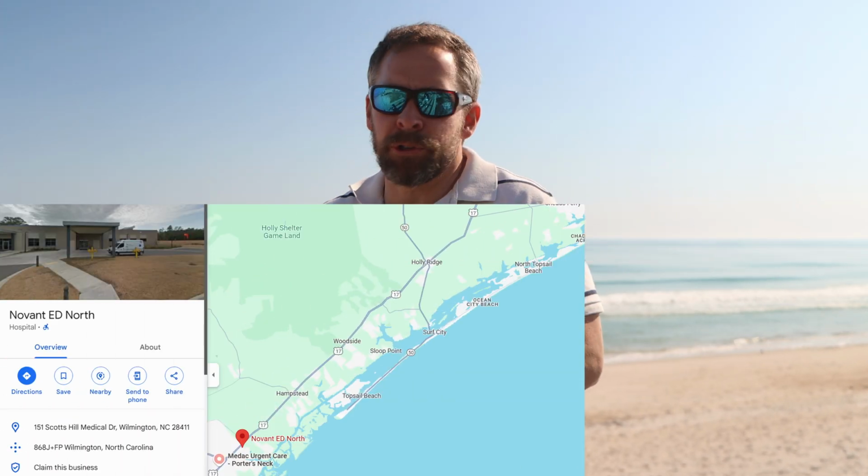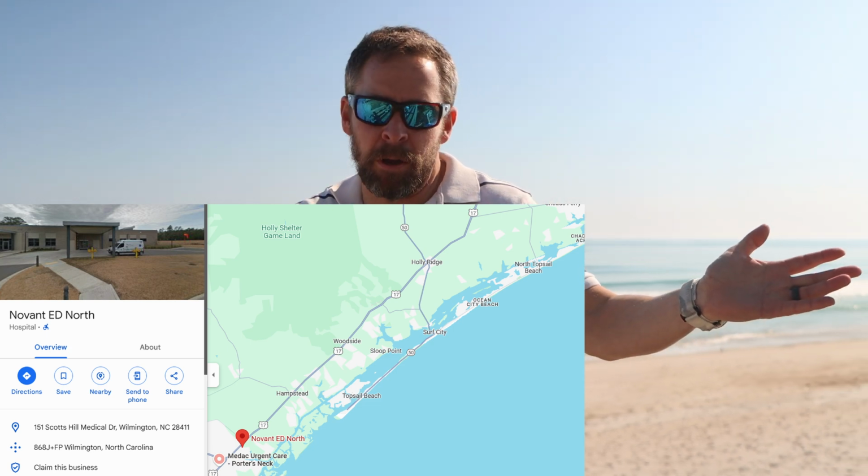And then obviously we have hospitals as well. We've got great hospitals, especially since they just opened a new one in Porter's Neck, about 25 minutes, again, from the center of Surf City. And you've got hospitals over towards Onslow, that's probably about 30 minutes over the high-rise bridge.